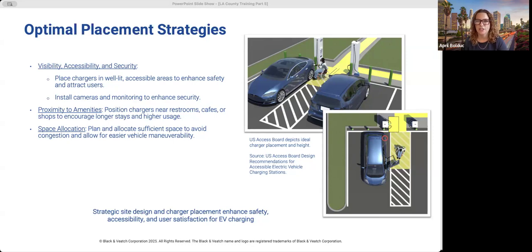And as far as the location goes, we recommend trying to locate the chargers near various amenities at the site for longer stays and higher usage. But that's really part of the art and science of site layout. Sometimes those locational desires aren't always possible due to the utility equipment or other existing electrical infrastructure locations, and really minimizing the installation costs that are affected by distance.